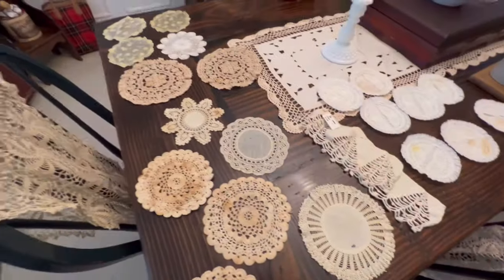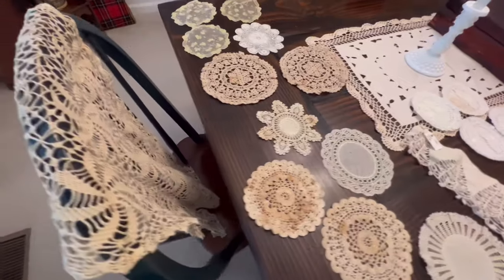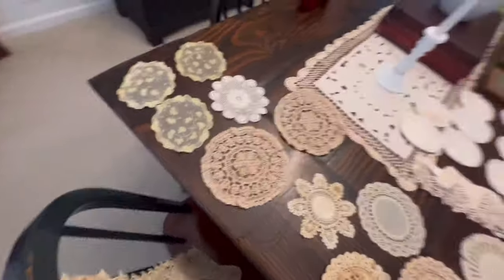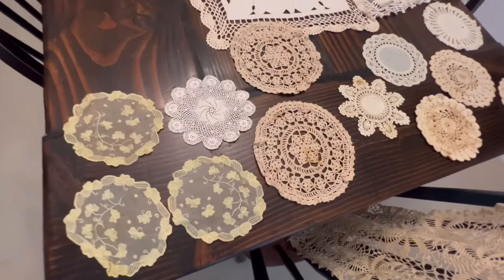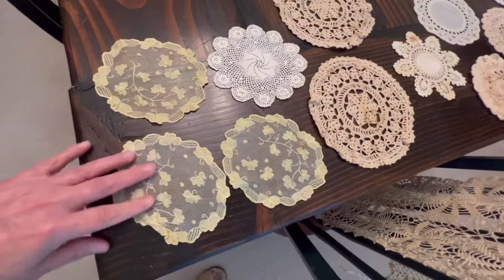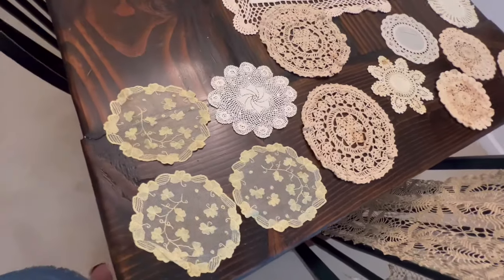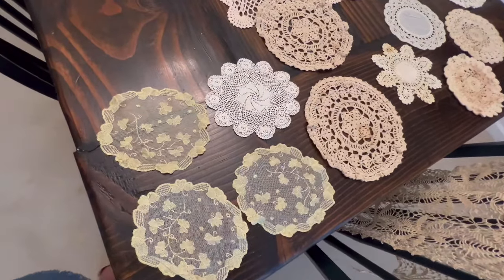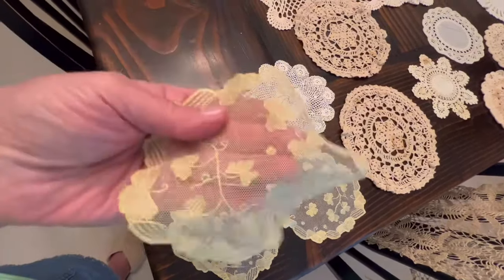I did look up, I'm still researching and looking up the history and origin of doilies and what they meant. What I can gather so far is that they were named after a man who came up with the idea. But I'll read more up on them. If you guys know anything about the history, let me know in the comments below. I'm definitely interested in learning more. These are very interesting to me.